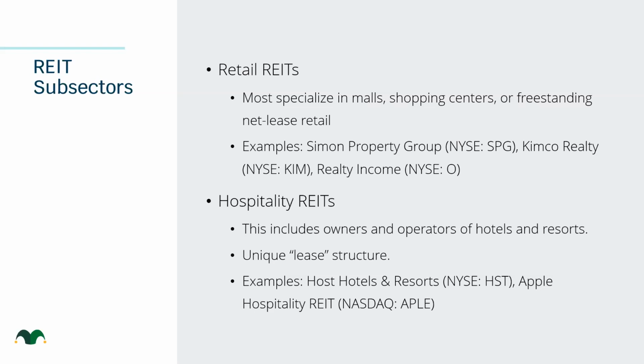Realty Income has been one of the best long-term performing REITs in the market, so very different than the malls and stuff like that. I'm spending time on retail because just because you see one of these subsectors doesn't mean that all stocks in that subsector are equal. A lot have subsectors, like you see in the retail space.